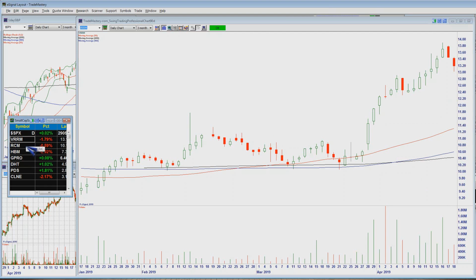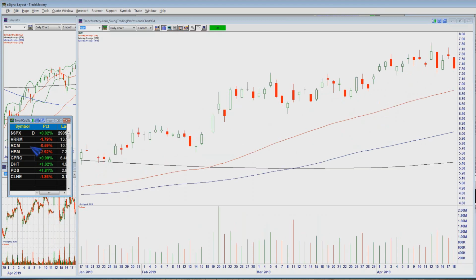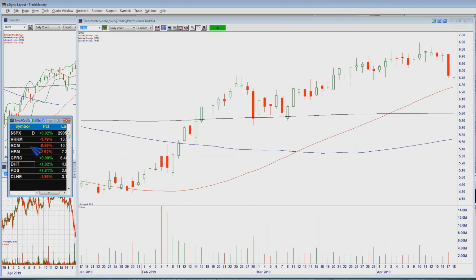The first place I look for the answer to that is the rightmost side of the chart to see if there is, in fact, enough range and volatility to make it worth my while.